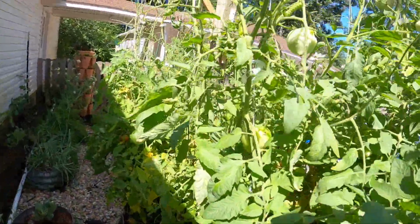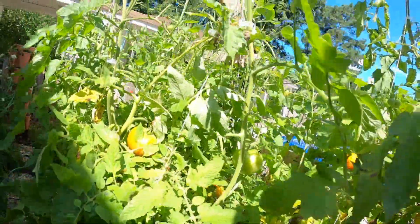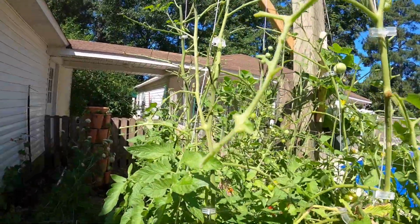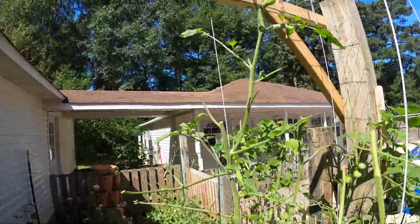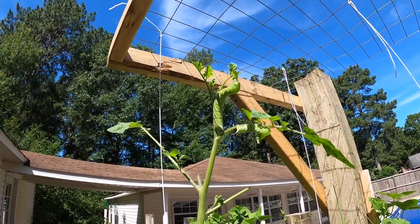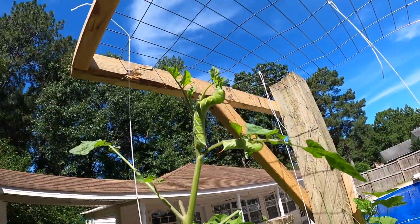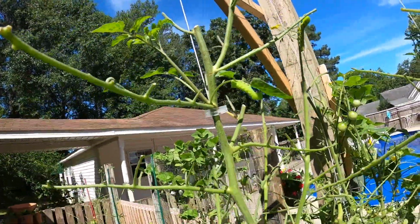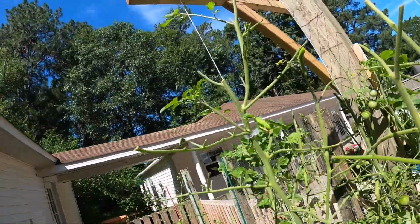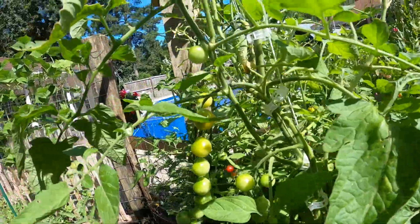They blend in so good. But they can destroy a tomato plant overnight. There's a bunch of them up here. During the day, they sit real still. A baby one and a monster. See another one right there. Another one right there. Jeez. They're everywhere.